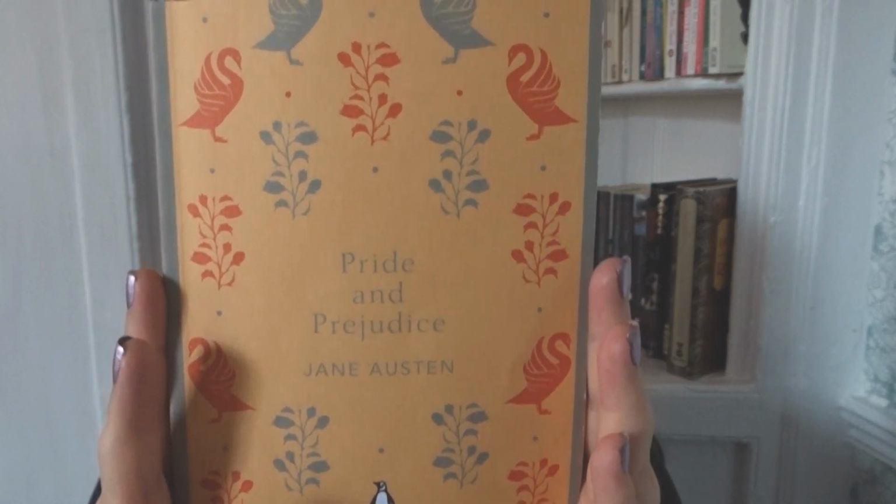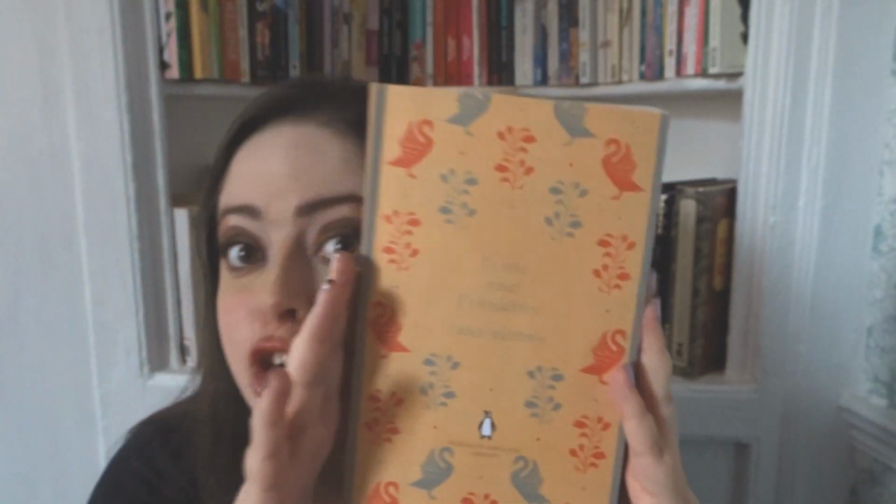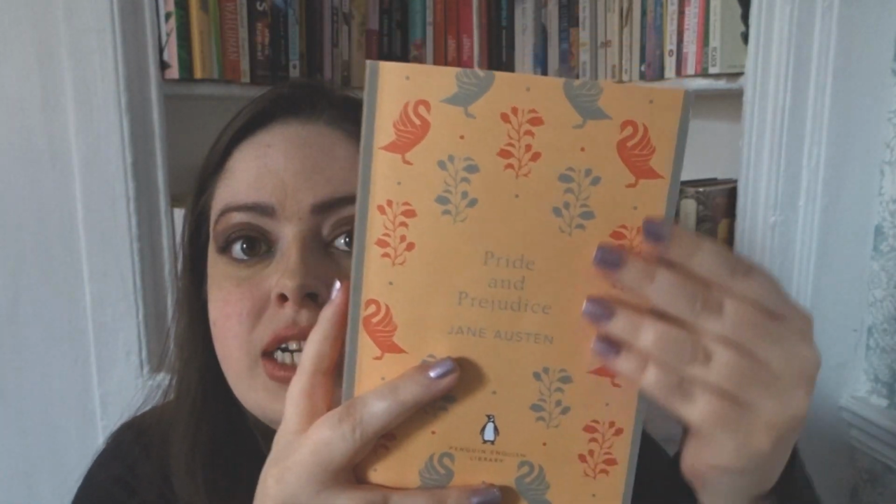Look how gorgeous that is. But they've got rid of the author picture, and I feel like they should have kept the author picture in it. It's a complicated review, we've got a complicated relationship, but I think I am going to collect these new ones. If I see them in a charity shop, I'll pick them up, or if there's a classic that I really want to buy, I actually think I'm going forward. We're going henceforth with the Penguin English Library new editions with the really nice covers.